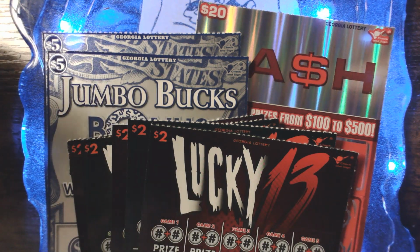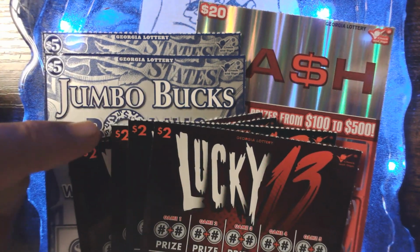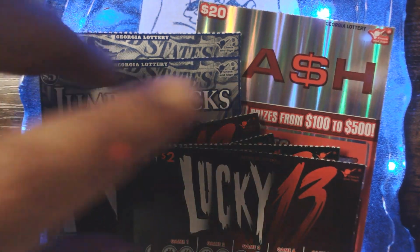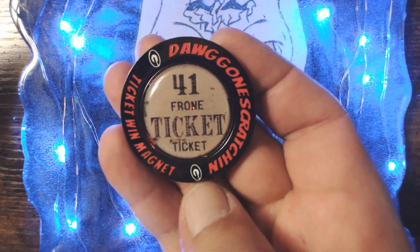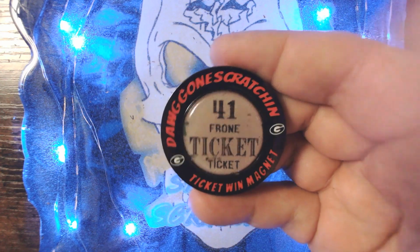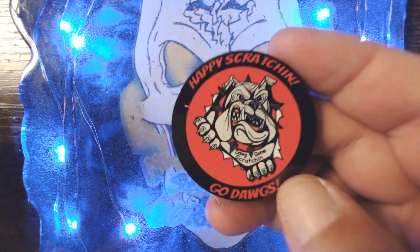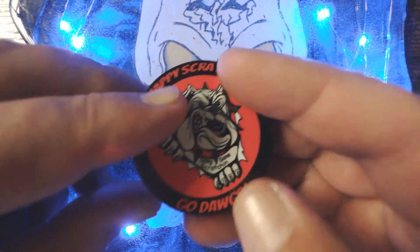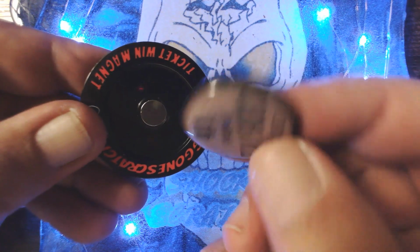We've got a $40 session. We've got five of the Lucky 13s, two of the brand new Jumbo Bucks bonus, and one $20 cash. We're going to scratch with Doggone Scratchin', a new coin. This thing is so cool, because not only do you get that, but you get a bonus coin.